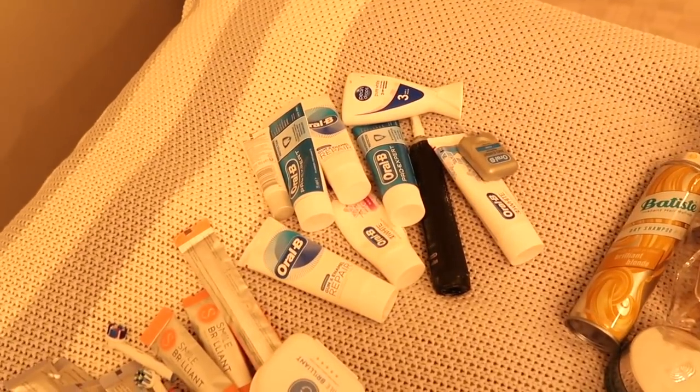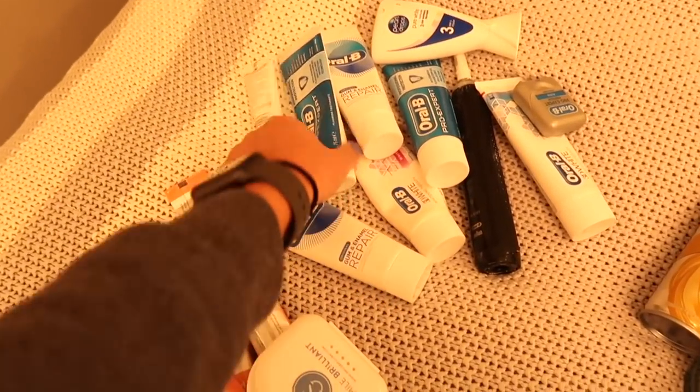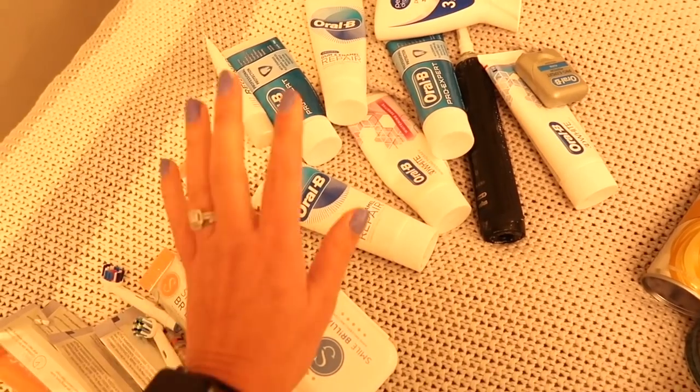Yeah, and then this will make you laugh. This is how much toothpaste I had in our ensuite. How many is that?